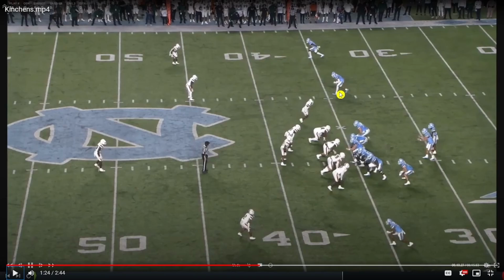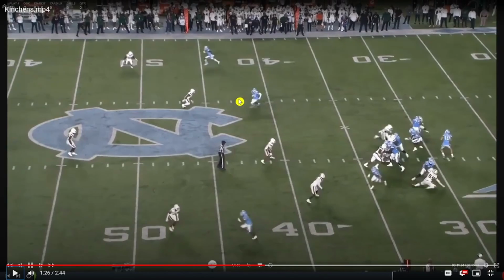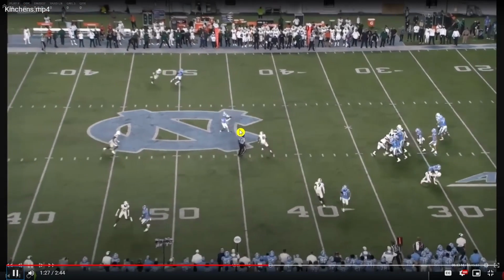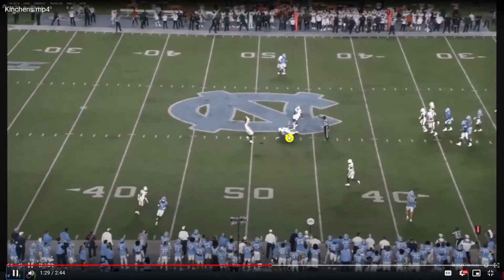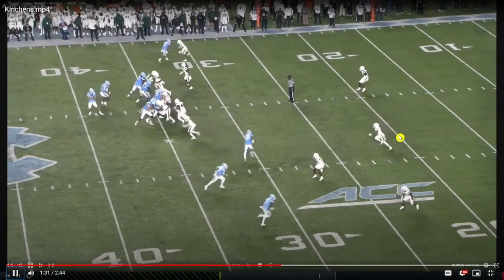All right. Really nice here. Believe this is Nesbitt for North Carolina here. Again, inside release, vertical stem, and then running this kind of over route. Once again, we're planted, ready to fly downhill to the catch point to make this play. Once Nesbitt has gotten into the break, and we're there in time, really nice catch point timing play there. Excellent pass breakup by Kinchens.